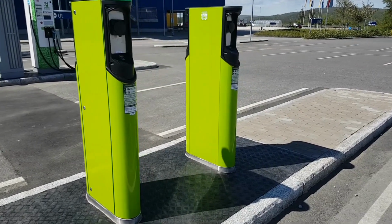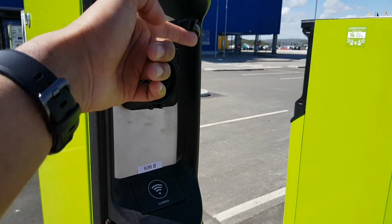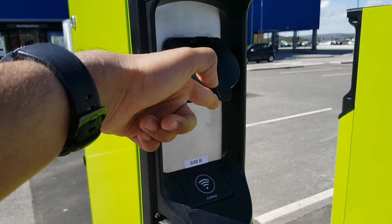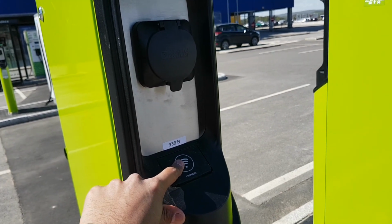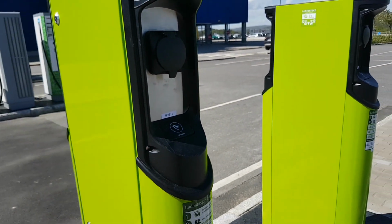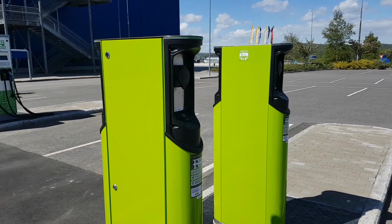Here are the type 2 outlets. You bring your cable and put it in there, the type 2 cable. Scan your RFID card there, and this delivers up to 22 kilowatt power.